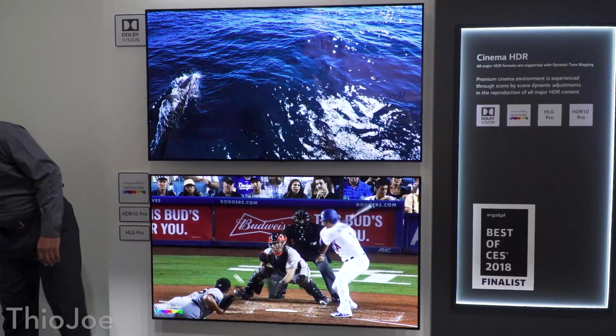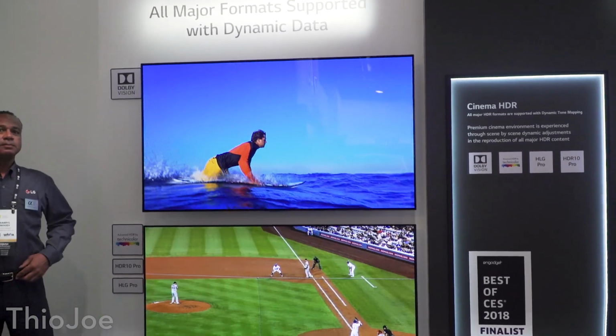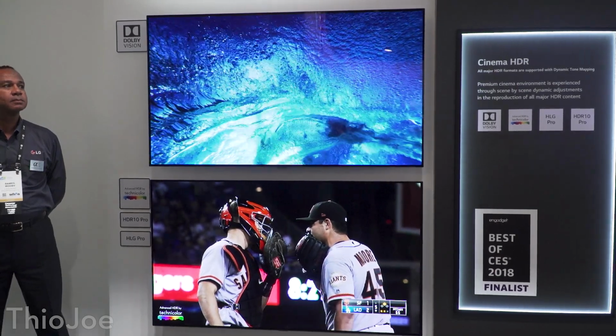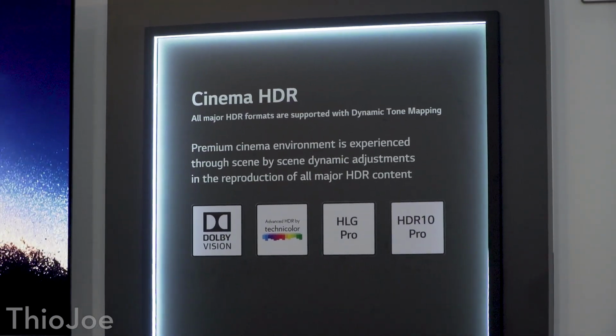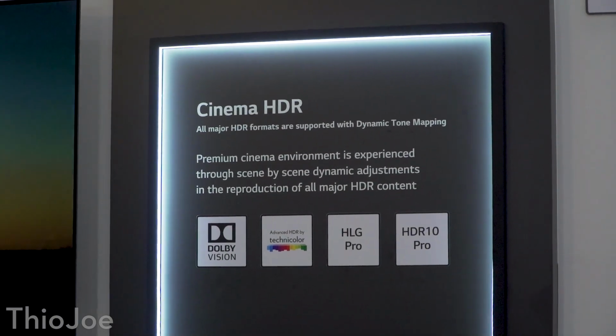Now, HDR has been around in TVs. It's a pretty big deal in my opinion, and the new Alpha 9 processor does support better HDR tone mapping. So if a piece of content doesn't necessarily have full capabilities like Dolby Vision, it can interpret that a little bit better and perhaps upscale it in a way. And they support what is known as HLG Pro and HDR10 Pro. So I believe they're going to take regular HLG or HDR10 and do some dynamic tone mapping to improve it beyond what you would normally get in a regular TV, even if it is regular HDR.